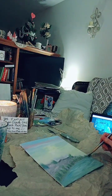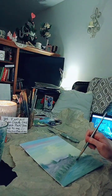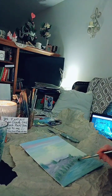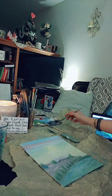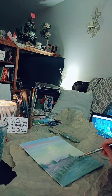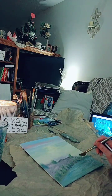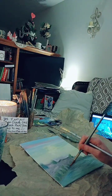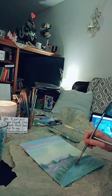See, this needs to be dark in here. Where did the paint go? Hey. It's always darkest at the rim there. There you go. That's much better.